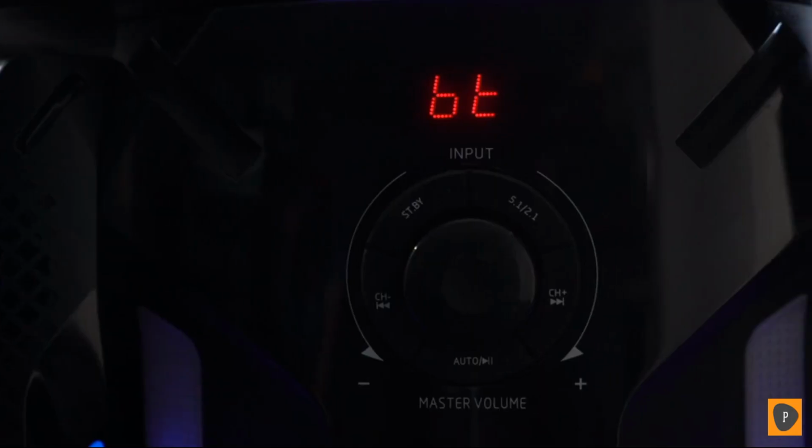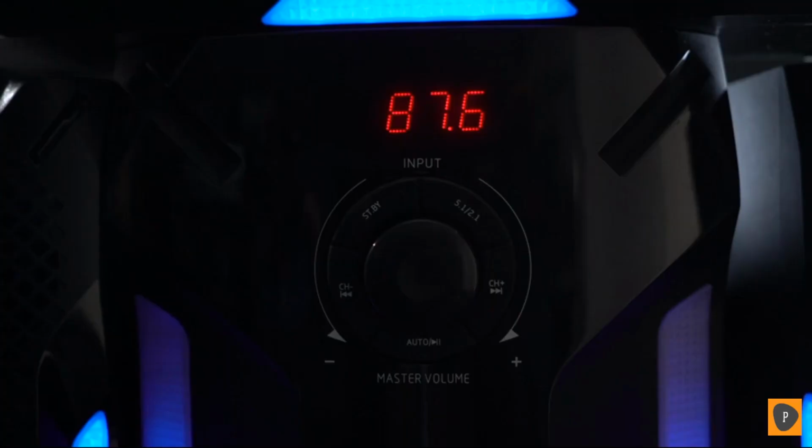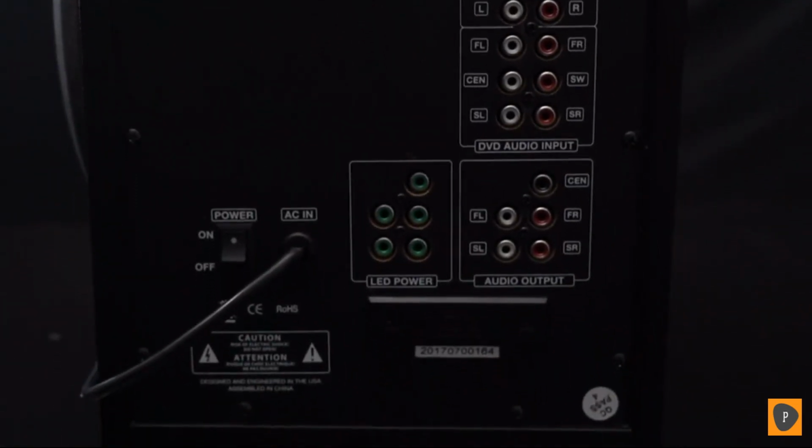Speaking of input devices, this thing is fully loaded. It has built-in Bluetooth, USB, SD card reader, an FM antenna for FM radio, and has RCA connections to plug in directly to your TV or DVD player, whatever kind of setup you want.